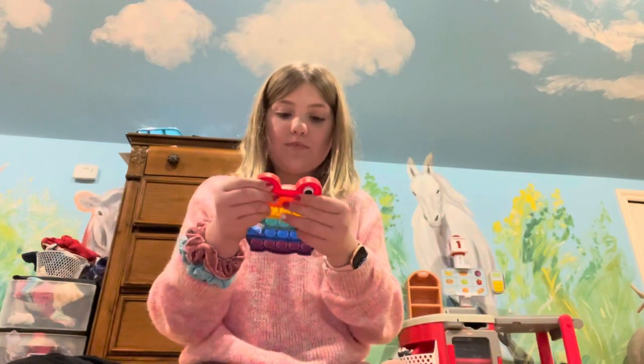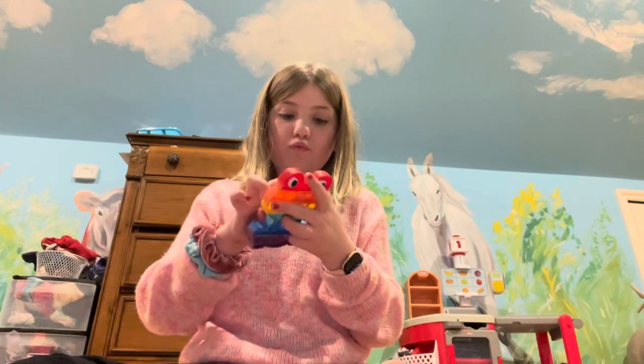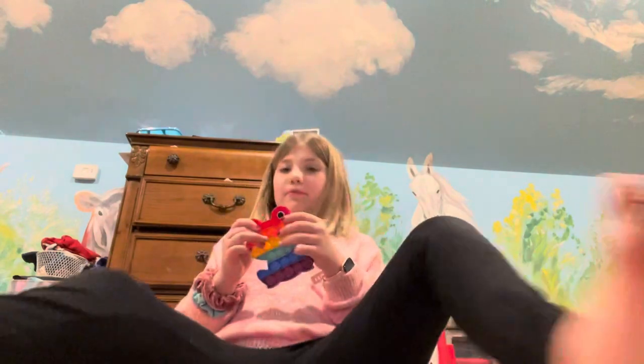Okay, but as I was saying, I really rate this one 8.5, and that's just because it's really good at popping. But my friend last year popped it. But it's still such a good Poppet. I love Poppets.